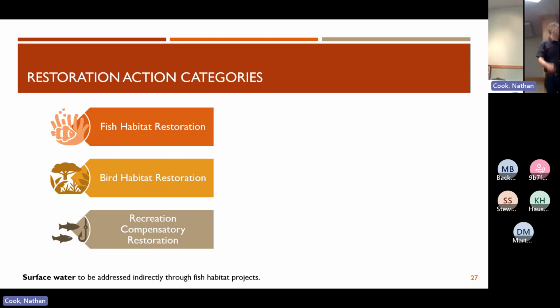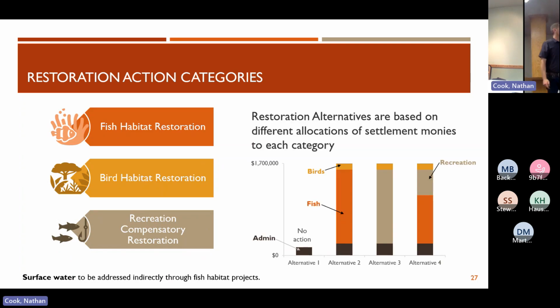So here again are those 3 restoration action categories. First one is fish habitat restoration. We'll talk more about these in detail, but like I said before, we looked at 4 different alternatives in terms of how we're going to allocate funding to fish, birds, and recreation or fishing. We're required to have a no action alternative. Alternative 1 is always a no action alternative where we don't do any restoration. The other 3 alternatives use different proportions of that $1.7 million across those 3 categories. More details on that to come.